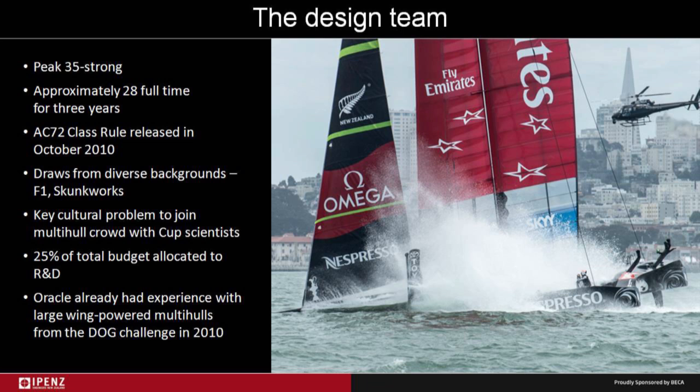Another factor was the challenge that we knew we'd be up against. Oracle had already been through a Deed of Gift challenge in 2010 with their wonderful large wing-sailed trimaran, and so that put them in a pretty strong position starting this event. And I think that's what put a lot of potential challengers off challenging for this event, was that they just could see it being very, very difficult to be able to compete with Oracle.